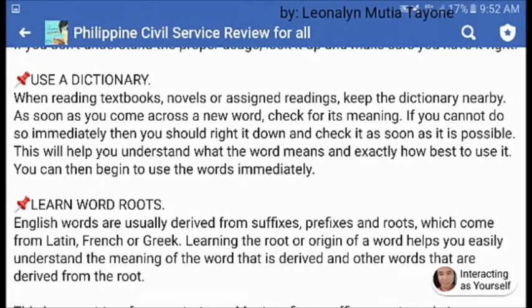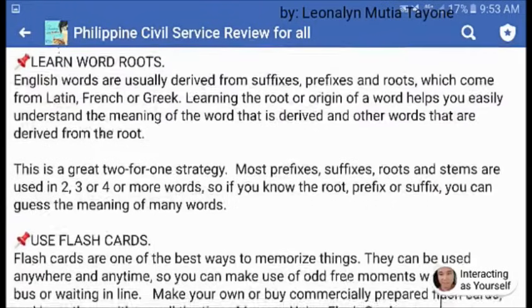Learn word roots. Importante ito. English words are usually derived from suffixes, prefixes, and roots, which come from Latin, French, or Greek. Learning the root or origin of the word helps you easily understand the meaning of the word that is derived and other words that are derived from the root.